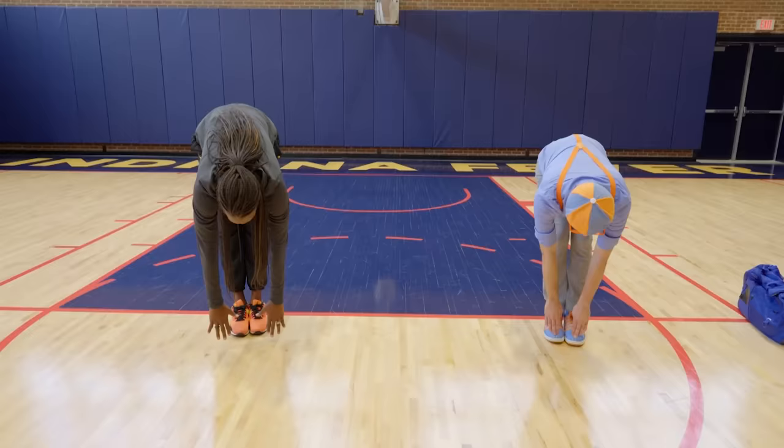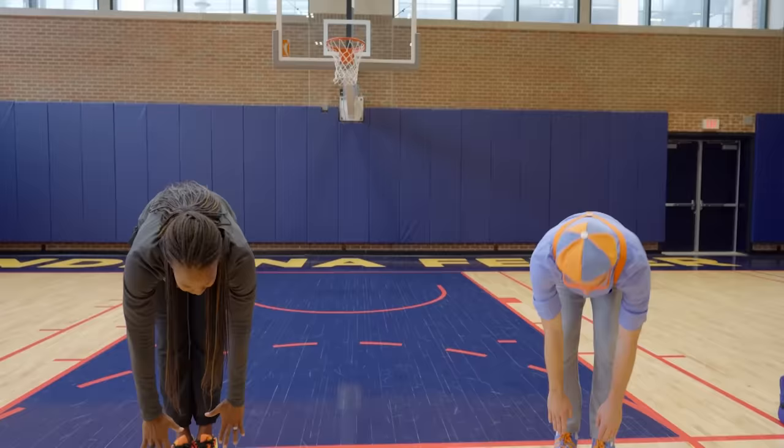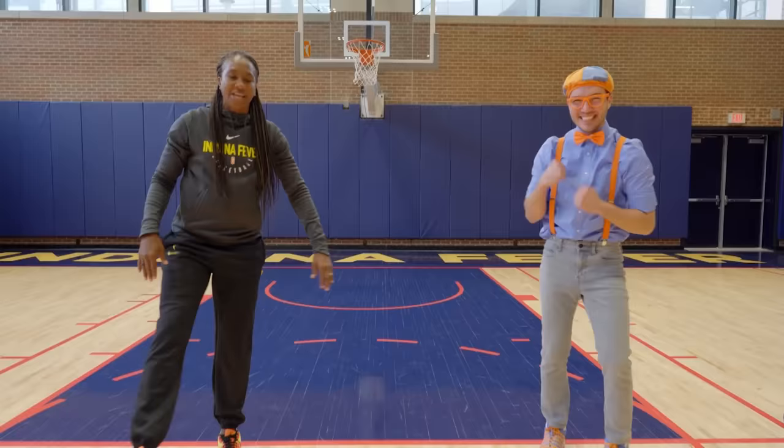Whoa, look, I'm touching my toes. And I love to count because counting is so important. So let's count to three. Will you count to three with us? Okay, here we go. One, two, three. Whoa. Shake it out, shake it out. All right. Well, good job stretching.